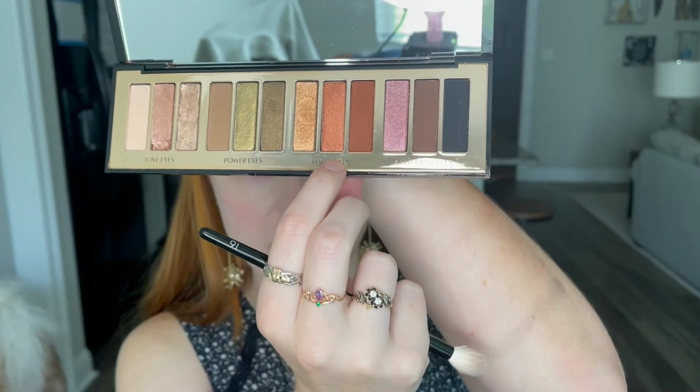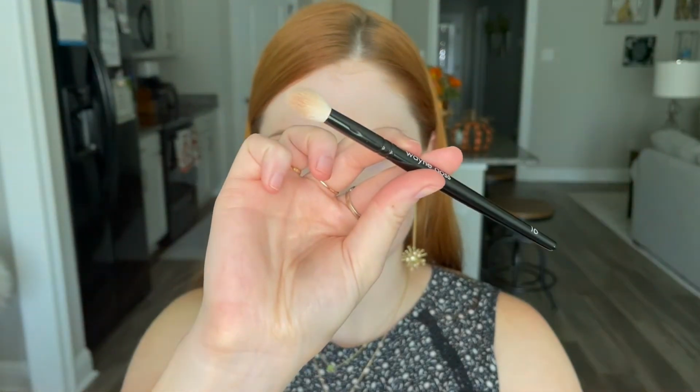Okay, so now I'm gonna play with this Happy Eyes trio. And first I'm gonna go into this center shade right here with a Wayne Goss number 16 and work that into my crease. Now this is a metallic, which some people don't like putting metallic shades in their crease, but it's really pretty and I don't mind. So that's what I'm doing.